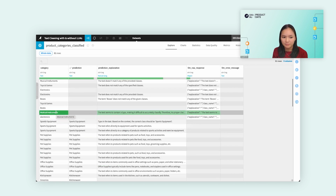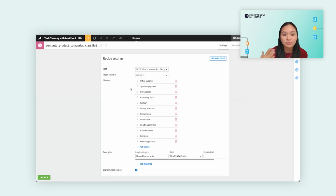But this is something that's important with LLMs that you want to be careful about: every single time it makes a prediction, it's not pulling from a knowledge bank of information. It's deciding on what's the best answer based off of what it knows to be true at that point. So there are ways to improve and iterate on an LLM.